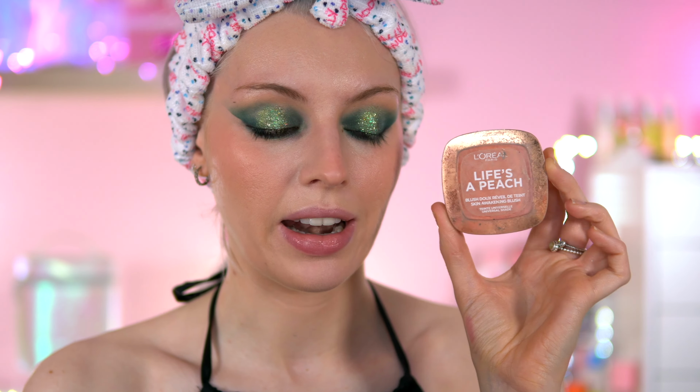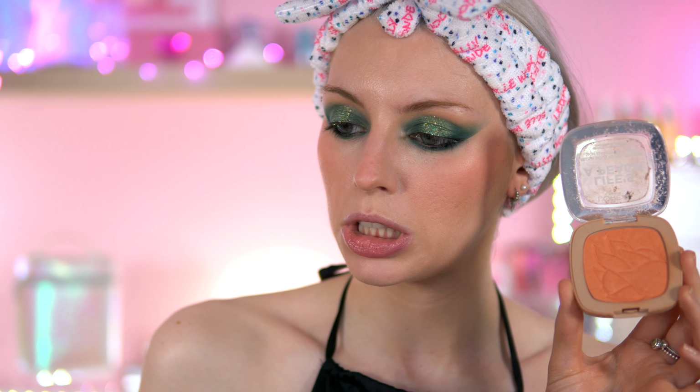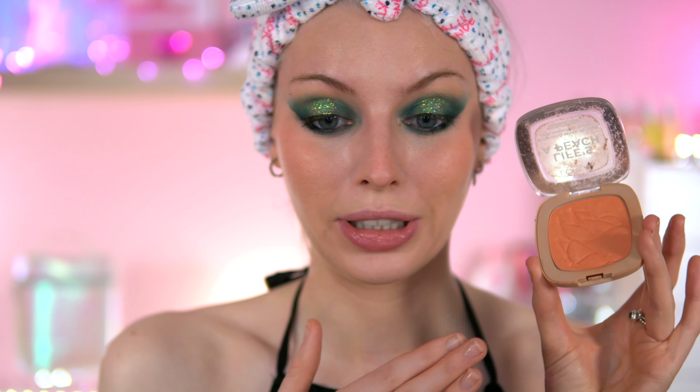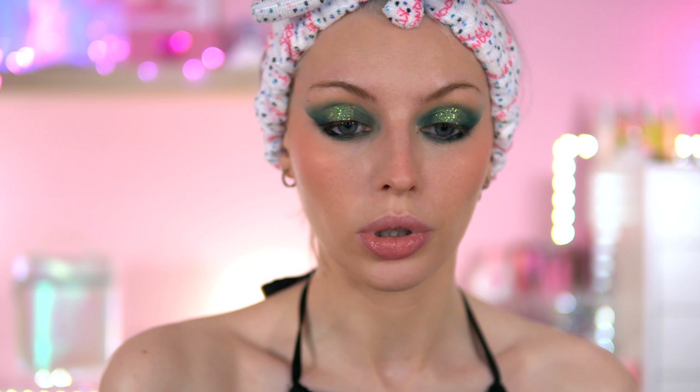I'm gonna get this out again. I really love this blush from L'Oreal, Life's a Peach. I feel like no one really speaks about it that much on social media because I feel like it's old news, but I still personally love this. It's just such a nice sheen coral tone blush.